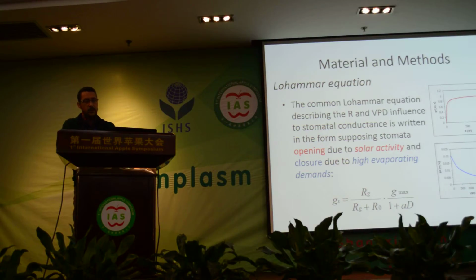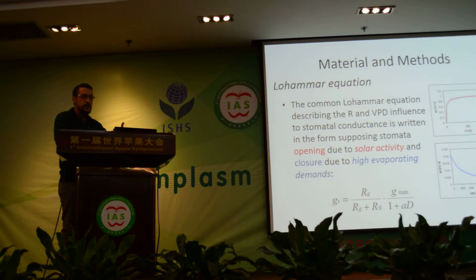This is the common equation which is used, the Lohammer equation. In the upper graph, you see the stomata opening with the increase of irradiance, and the stomata closing with the increase of VPD. So in cases of stress, when the air is very dry, the stomata are closed. But obviously, when the stomata close, the photosynthesis stops, and then there is no growth. So this is the common equation used by Lohammer.